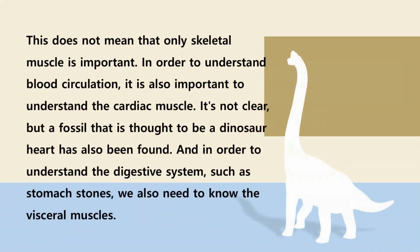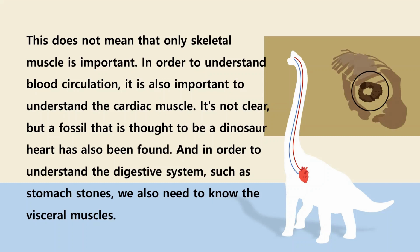This does not mean that only skeletal muscle is important. In order to understand blood circulation, it is also important to understand the cardiac muscle. It's not clear, but a fossil that is thought to be a dinosaur heart has also been found. And in order to understand the digestive system, such as stomach stones, we also need to know the visceral muscles.